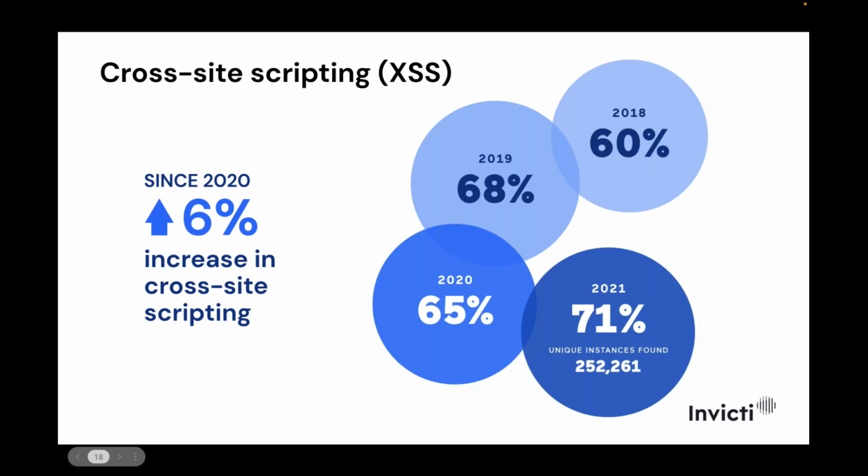Let's move on to another top offender, cross-site scripting, or XSS. Again, right there with SQL injection, cross-site scripting is one of the founding OG members of the Web Application Exploit Club. It's one of the most common flaws that we see, and it saw a slight improvement in 2020, where it was down slightly versus 2019, only to bounce back with our highest reading ever in 2021. It's a common web vulnerability that allows attackers to inject malicious JavaScript code and execute it in the user's browser.